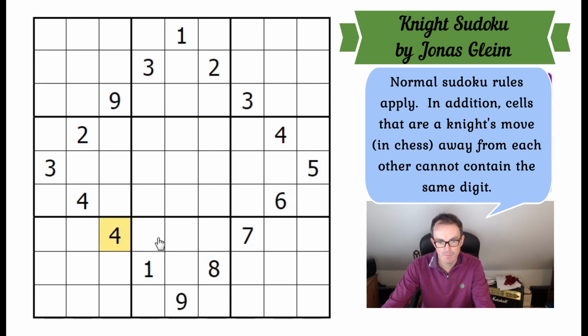Right, this 4 immediately makes use of the Knight's Move constraint. Look, none of those squares can be a 4. These 2 also can't be a 4 because they're a Knight's Move away from that one. So that puts a 4 in one of those 2 squares.